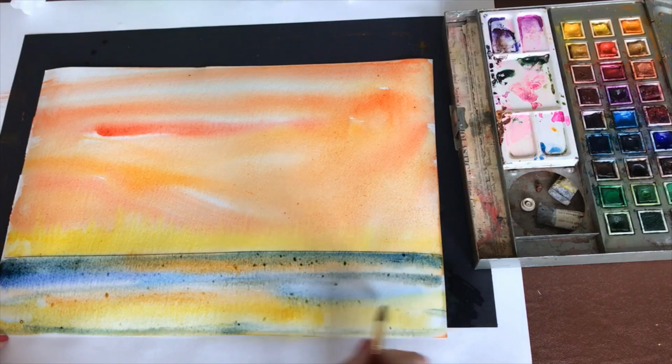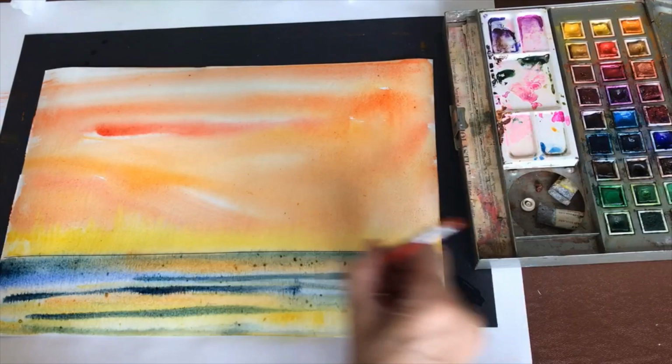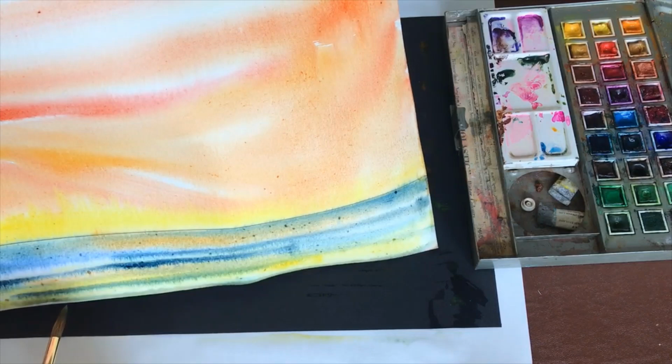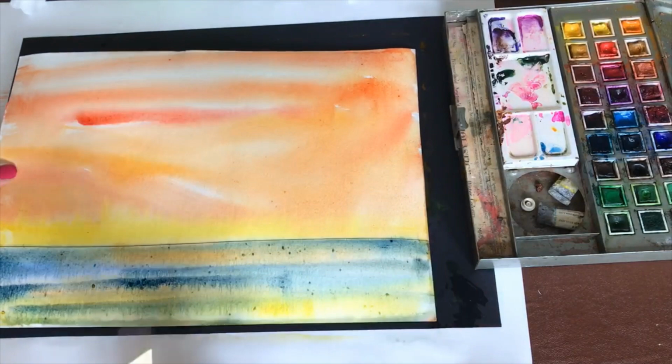So again, you can see how the colours are running into each other, aren't they? And I can put a few lines like that to make sure it looks a bit sea. So you can see how very quickly you can build up a landscape with a beautiful sky and sea. And you can see this all starting to run already. If I tipped it, can you see that? It's all starting to run into each other here, and gives that lovely effect. All right, so you could do some detail on that. You could do a boat at sea or something like that.